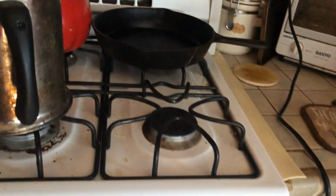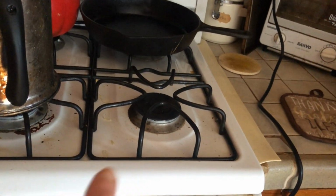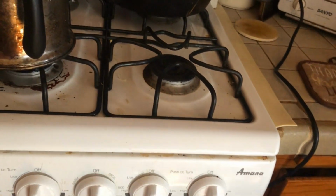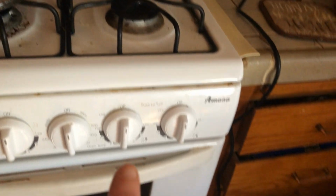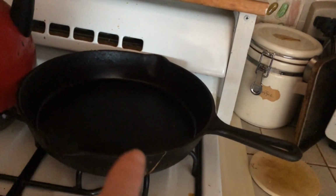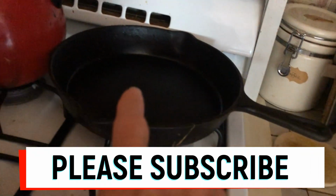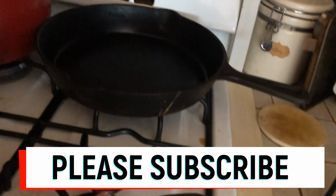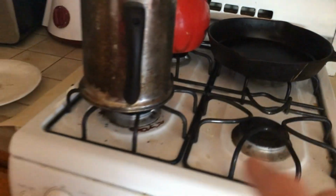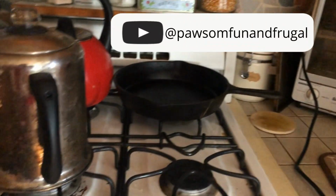I'll show you. I've been doing just fine because, yay, I have a gas stove and oven. If I want to warm up the house, my oven always sets off my smoke detector, so I don't like turning it on. So what happens is you have a cast iron and you cook in that. It holds the heat for a while, so that helps keep some heat. So that's how I stay warm.